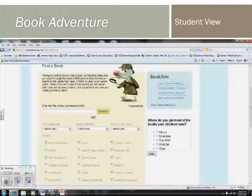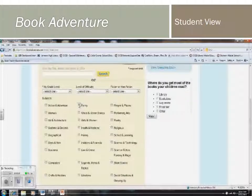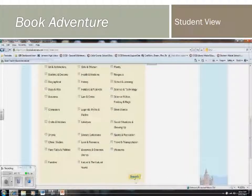If you know the title of a specific book that you want to take a quiz on, you can type in the title. You can type in a favorite author, and it will list any and all books that have quizzes available through this area here. Or you can do it by subject. I want to look for books that are funny. Grade 4 is my grade level. Now I can choose books at my grade level, books that are a challenge, easier books. I can choose fiction or nonfiction, or I can just leave those blank and see what I get. I'll scroll down and click Search.